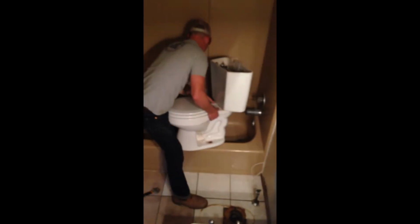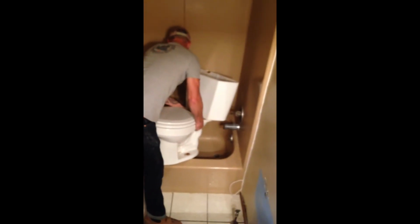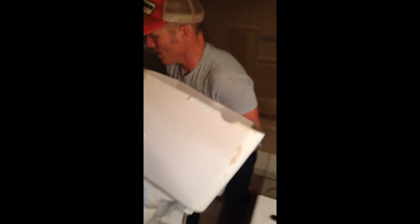Let me get rid of the water first. They're going to get a toilet upgrade. One that older people can sit down on and not have to get into a deep squat in order to get up and down. All right, heading out. Hey, we could put that in the front yard and use it as a planter. Yay!